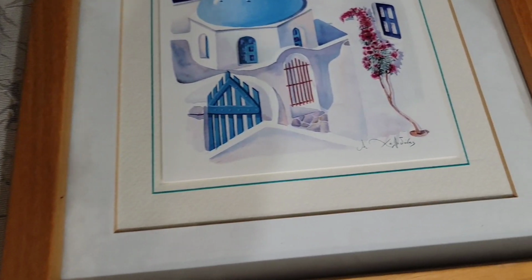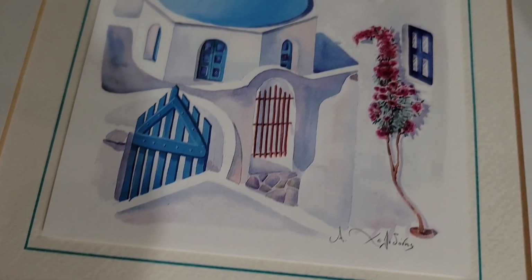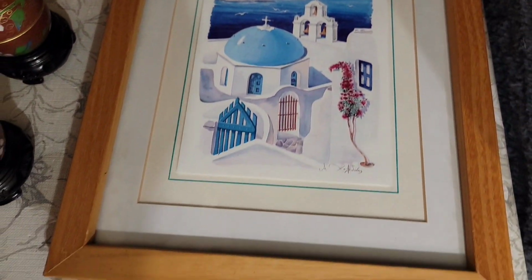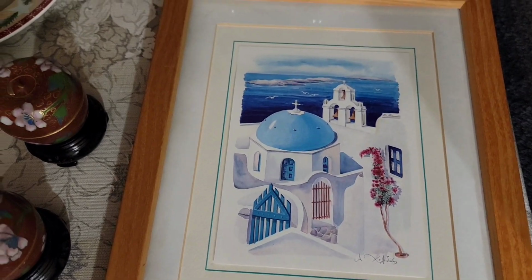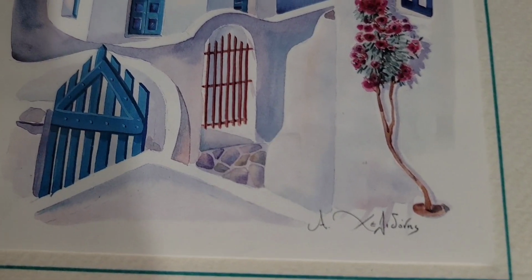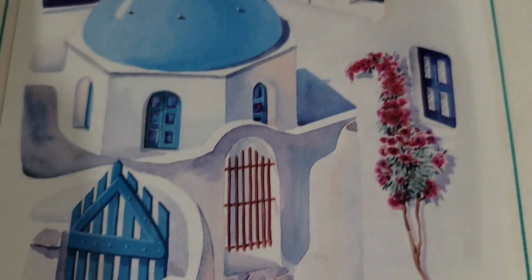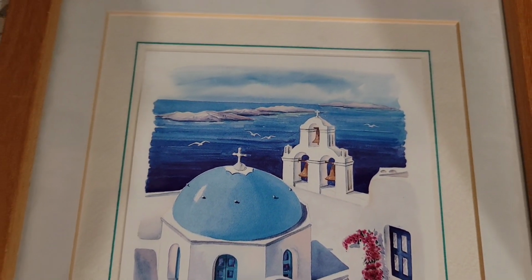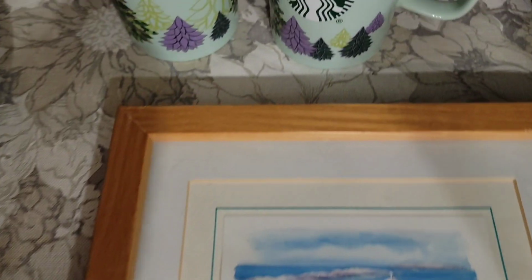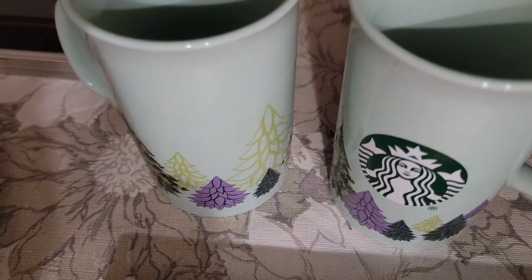Then this is an original work of art from Santorini. The frame is 11 by 9. The artwork on the inside is 6.5 by 4.5. It is a signed piece. And that is $16.